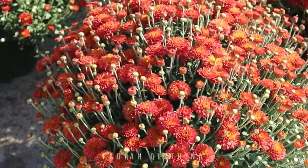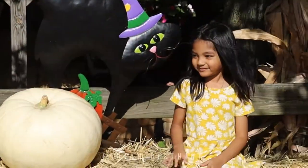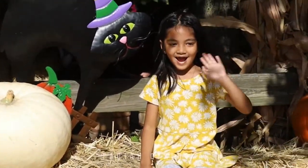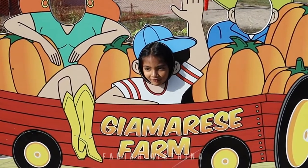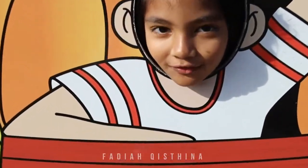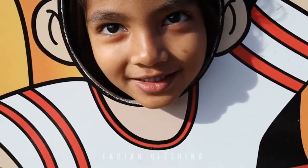So beautiful, the flower. Say hi. Hi. Not to the cat, to the camera. Hi. This is so fun on the car, you know. I wish you could hop on.